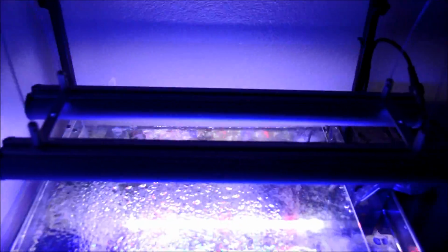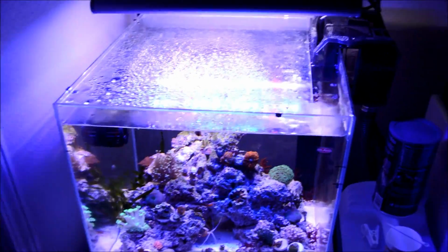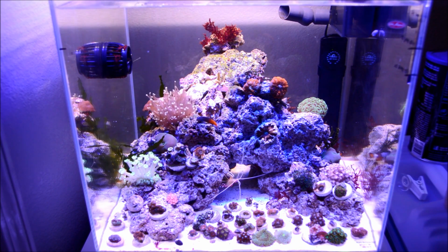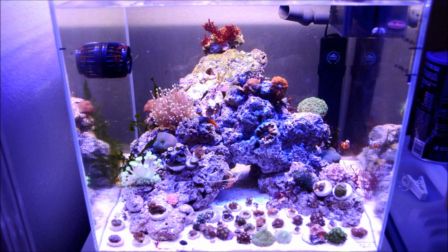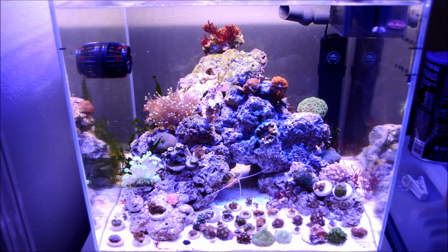This one's just pure blue pretty much, and it's really awesome for the corals. The colors are just amazing in this one, and I'll hopefully turn it on in a little bit here. I mean, turn off the other one, just the Aquatic, and hopefully I can capture it on video for you guys. It's really amazing. The corals just pop out way more than on your standard LED, but the blue really makes it just stick out and pop.